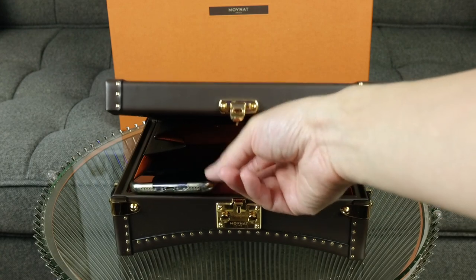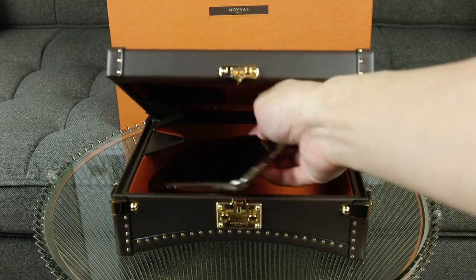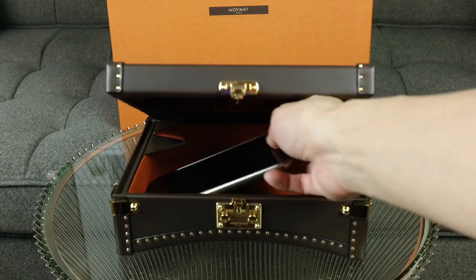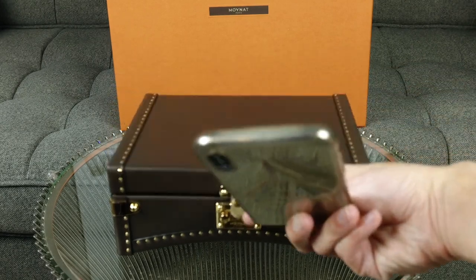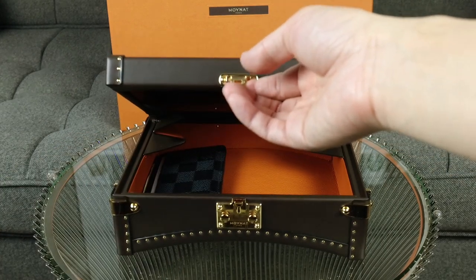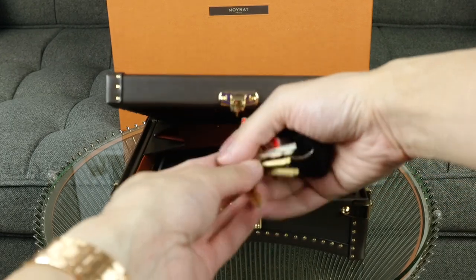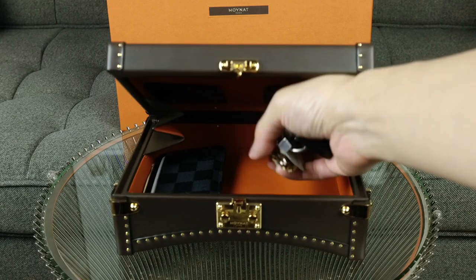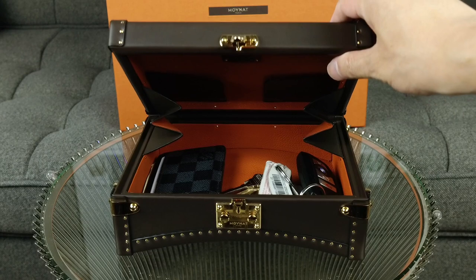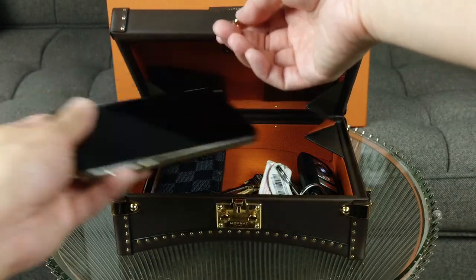It doesn't fit lengthwise though, so you can see here I put it, it's not going to close. So your iPhone most likely is only going to fit widthwise. So before I put this in here, I have my wallet, it's my Louis Vuitton card case. Keys for this specific one, since it's lined in leather, I probably would put it in a pouch first before I would actually put it in, because the keys, you know, when it moves around, it's definitely going to scratch the leather. But you can see there, closes fine. And then of course my phone would fit as well.